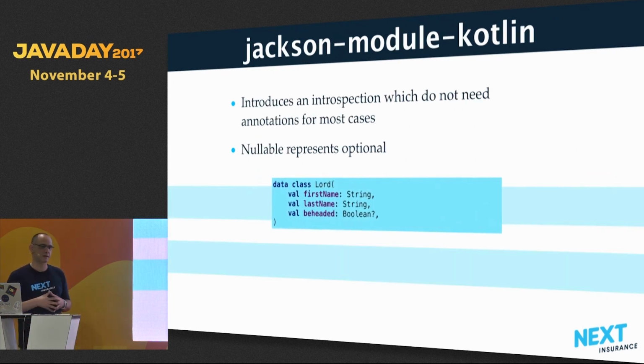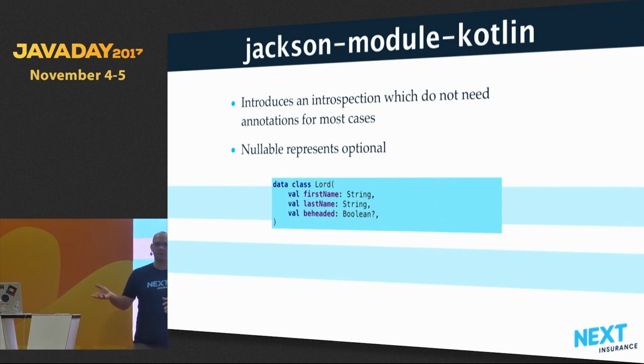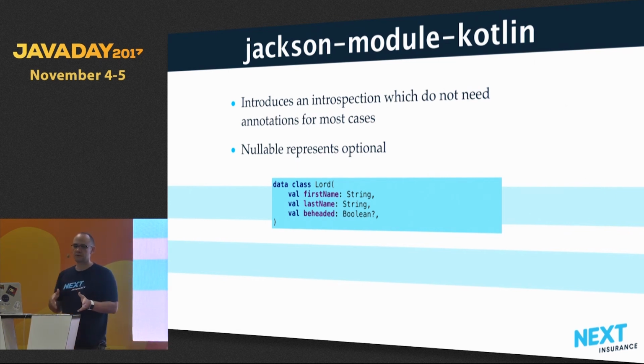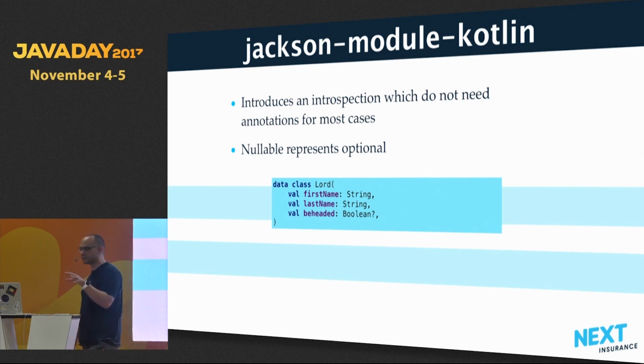How can this be done in Kotlin? If you're using, for example, Java, you probably need Jackson, as we do. You probably need to start annotating a lot of things. You will need to annotate JSON property, and you will need to annotate ignores, and you need to annotate a lot of things.